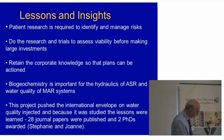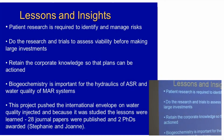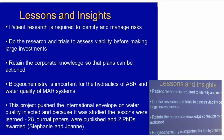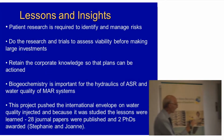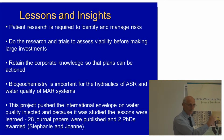I guess the lessons and insights, I am near the end, Damien. Patient research is required to identify and manage the risks. You don't know what the problems are until you start. You've got to make some effort to solve the problems, to break through a series of barriers, and you don't know whether you're standing on the last ridge in front of you, or when you cross that one, whether there's another ridge behind.